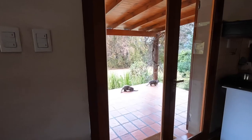Look at the cats. I've been feeding the cats. I think they want more. There's three gray cats that come and visit us throughout the day. So we've started feeding them because they look like they could use some food.